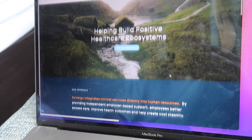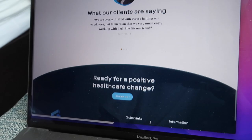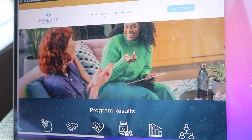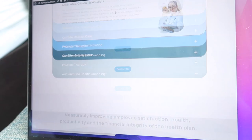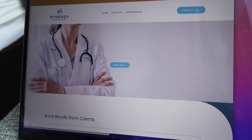We have the solutions here. I'm having trouble aligning these, so I'm having my developer fix that. And then we have the testimonials here, the footer. This is built on WordPress, and then we have the service page. So I think it came together pretty nicely, especially for a website that can't be too kind of out there with the design. So the testimonial page and then the contact page.